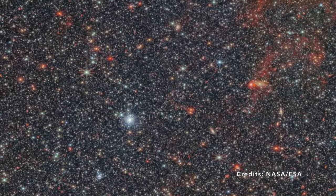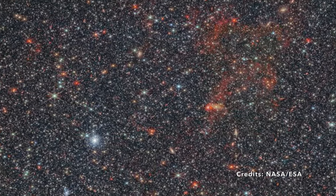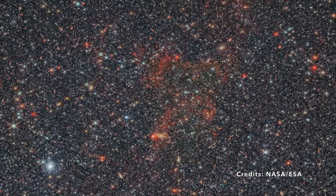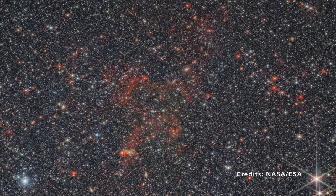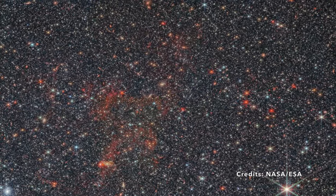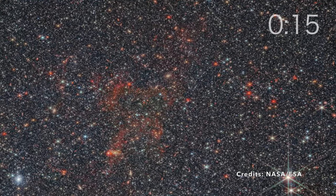With its sharper view into distant galaxies like this one, will Webb uncover more about how irregular galaxies like NGC 6822 formed throughout cosmic history? Are there additional obscured globular clusters waiting to be found? By peering further back in time, new observations from this powerful observatory may help reveal when the first stars and galaxies lit up the young universe billions of years ago.